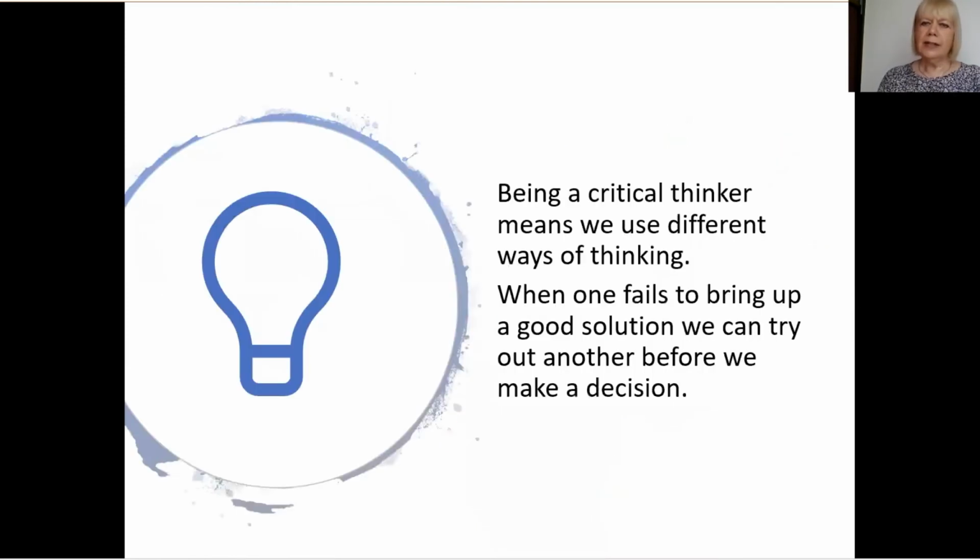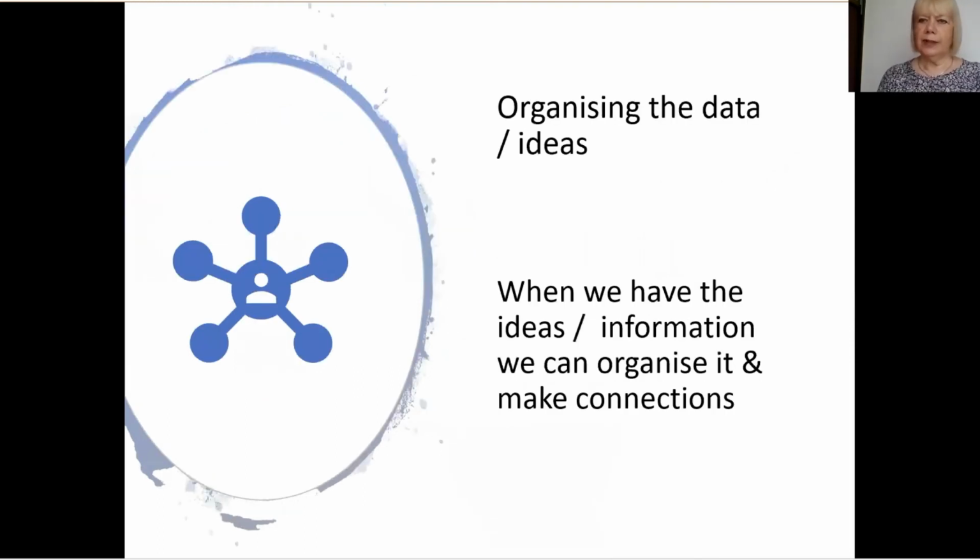So being a critical thinker means we use different ways of thinking. It means we're agile. If one fails to bring up a good solution, we can try out another one before we make the decision. And of course, once we've got all the information from our logical thinking, from our lateral thinking, or from our creative thinking, we have to organise the data, we have to organise the ideas, and make the connections that we can from what we've got.